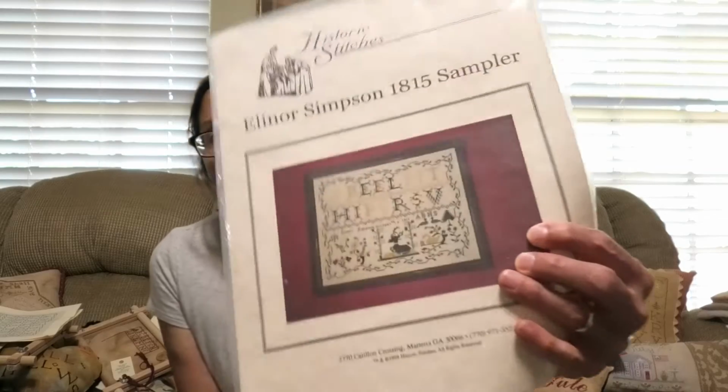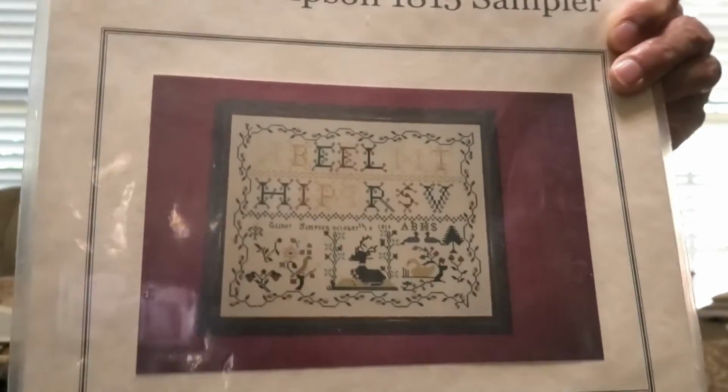Eleanor Simpson by Historic Stitches. This is really beautiful. Eleanor Simpson.